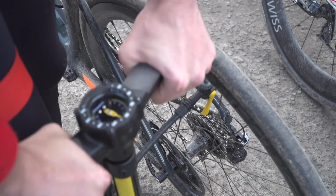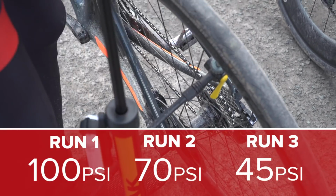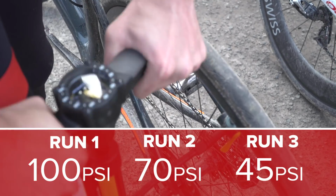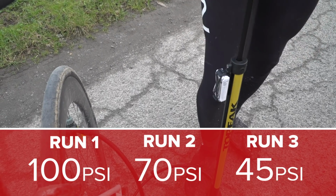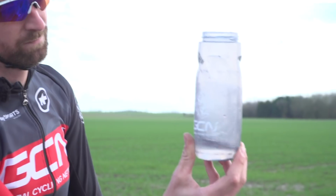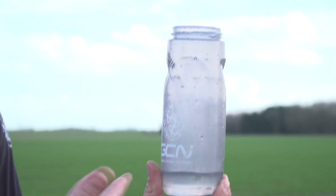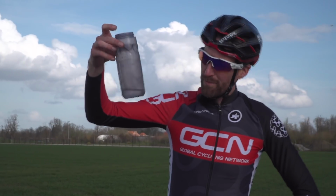They dropped the pressure for each run. They started at 100 psi, so 6.9 bar, then 70 psi, 4.8 bar, and then finally 45 psi, just 3.1 bar. Each run was timed, but then they also used Dan's exceedingly high-tech vibration meter, an open water bottle filled with water, and whichever run left the most water in the bottle would be the comfiest tyre pressure.